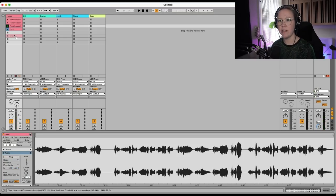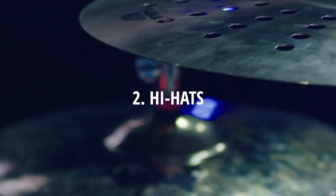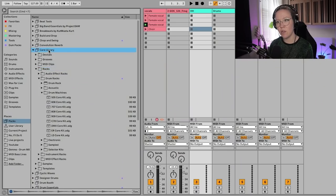Okay, very nice. And now, number two, we're going to add some rhythm. Hi-hats are one of the most important parts of a house track. It's very common to use 909 kits. You can't really go wrong with it. If you go to Packs, Core Library, and under the drum machines, you have the 909 Core Kit. So let's put that on hi-hats.